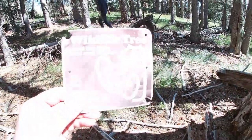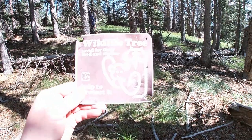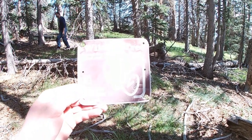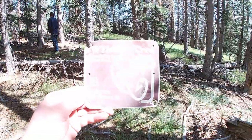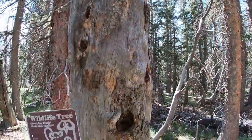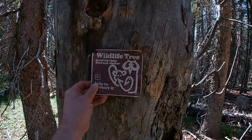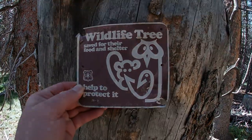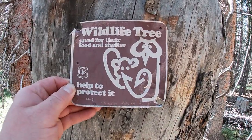Pretty cool, we found this old wildlife tree with the stamp from the U.S. Forest Service. It was on this old tree that's obviously been dead for a long time. Looks like it's from the 70s. I think that's pretty cool.